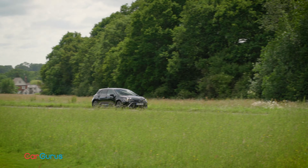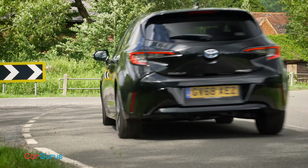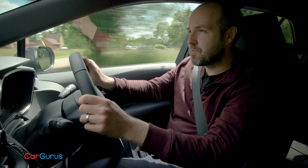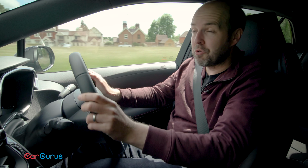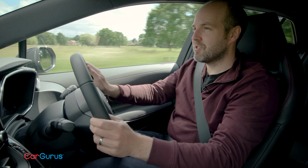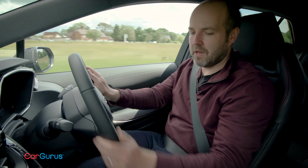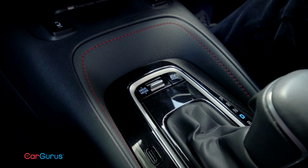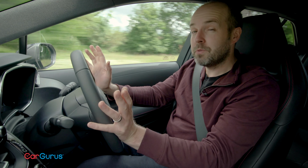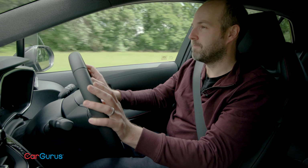It's certainly not quick though. The 0 to 62 mph sprint takes 10.9 seconds and acceleration above 60 miles per hour is fairly leisurely. In fairness, once this 1.8 litre hybrid Corolla is up to motorway speeds, it'll sit and cruise very happily indeed. And because of the instant response you get from the electric motor, it does feel quite perky actually when you accelerate off the line, particularly if you use this dial down here to put the car into sport mode. Having said that, if you do want the best performance possible from your Corolla hybrid, we would recommend having a look at the 2 litre model instead, which is quite a bit quicker.